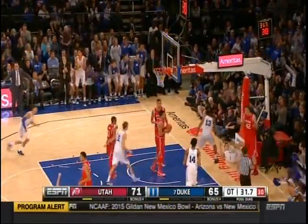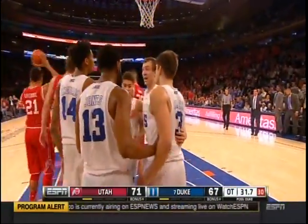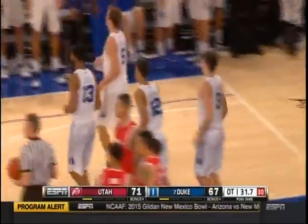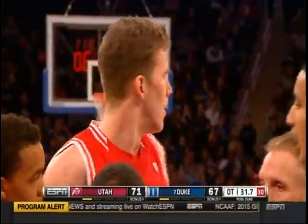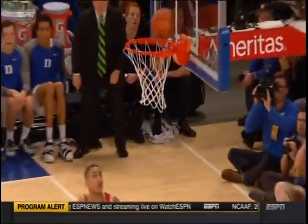Allen, a strong drive. Pirtle. Boy, did they need that. Pirtle. And who makes the big play? Allen. And why would you foul? Absolutely. In that situation? Obviously, he wasn't trying to. I have a lot of whys throughout this entire game. Pirtle's fouled out. This game better not go to double overtime because Utah would be in trouble without Pirtle.